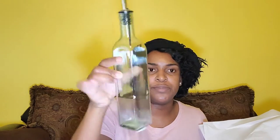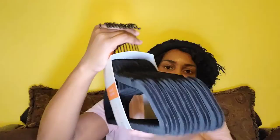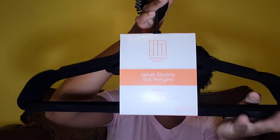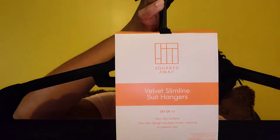And then I put my olive oil. I got this bottle, just to make it easier to pour out. And then for my clothes hangers, I got me another pack of 12. Yeah, this is the velvet one. This is the one I use. So this is a close up. Yeah, this is it. So basically that's what I picked up, and I'm going to show you all the produce that I picked up as well.